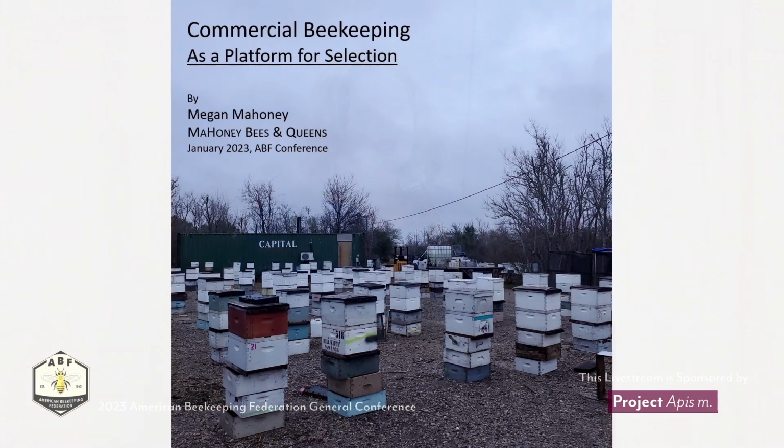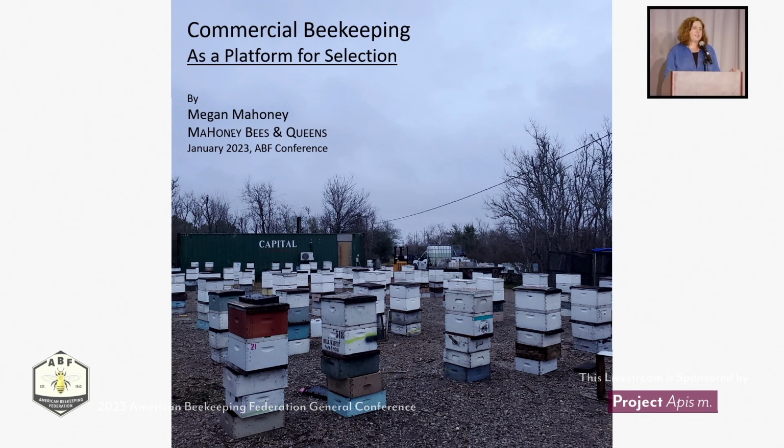in conjunction with the Klett family, who are commercial beekeepers from North Dakota, migratory to Texas. This is a picture of our cell yard, and I wanted to go over just briefly what the Kletts do, because we've had to integrate a breeding model into their existing commercial operation. And that's what I'm here to talk to you about today.